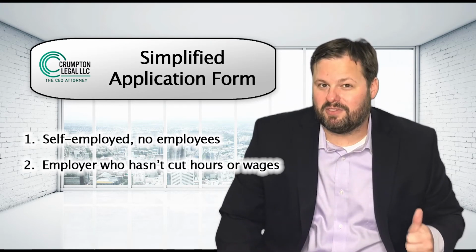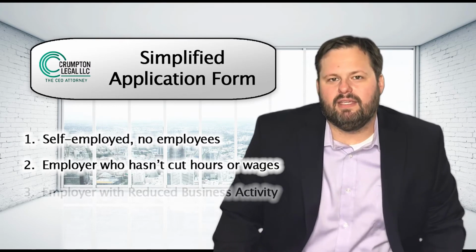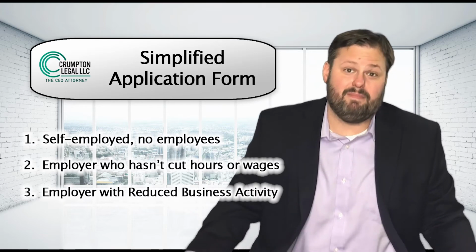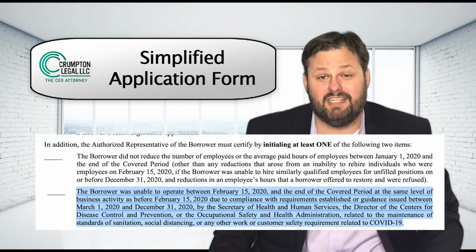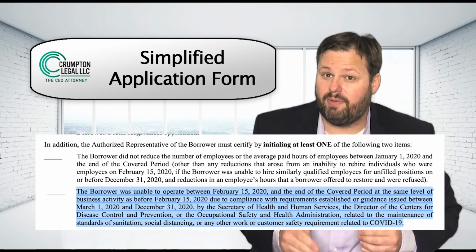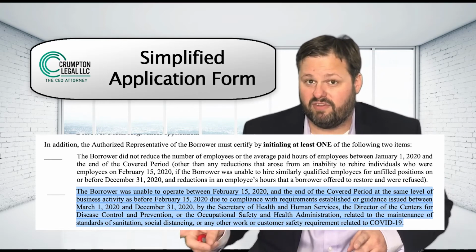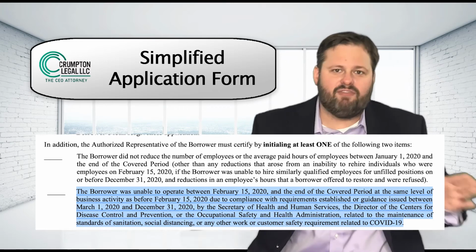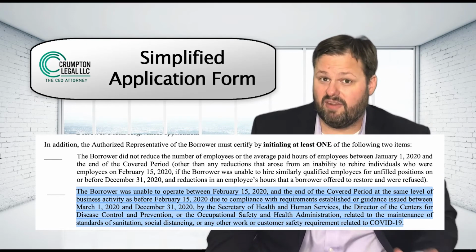The third one is the most exciting one that the most businesses are going to benefit from. So businesses with employees whose business experienced reduced business activity, whatever that means, I guess it's sales, we don't really know what it means, but if you experienced reduced business activity between February 15th and the end of your covered period, so it's going to be that 8-week period for those that are going with the 8-week, it'll be between February 15th and the end of whatever the 24-week period is, if you choose the 24-week period. If during that period of time you have reduced business activity versus February 15th, 2020.